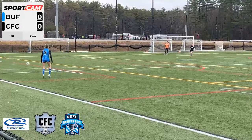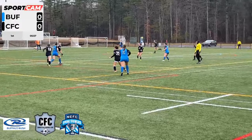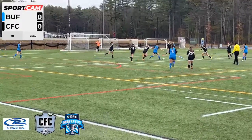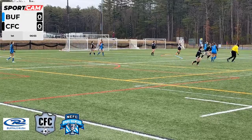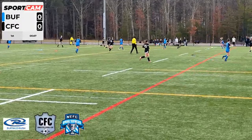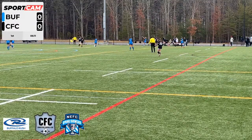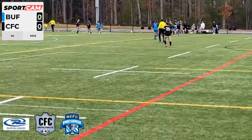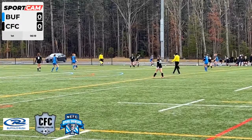Well, you can hear from the announcements of the Connecticut coach. They want to play it out the back. They want to keep some possession. But here comes Thompson. Tries to get it up to Willingham as a pivot, but she's dispossessed. Out to the right wing. Back to our right back. Nice touch. And knocked out of bounds. Out of touch for a throw. 6 minutes in here. 40-minute half.